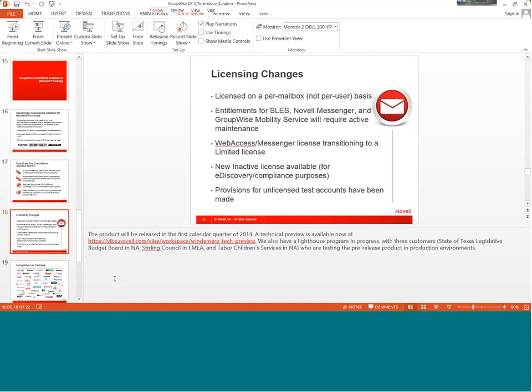One other slight change: if you are leveraging the Web Access Messenger license, it is being renamed to a limited license. Functionality and capability is exactly the same, it's just a naming change.